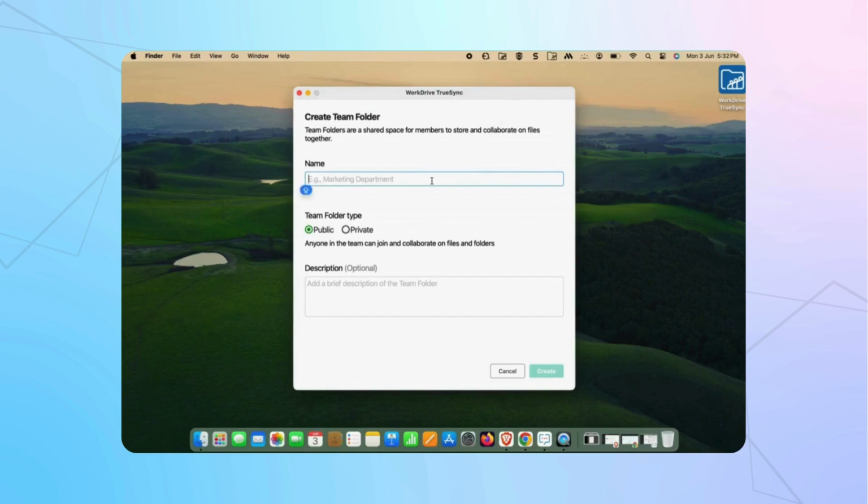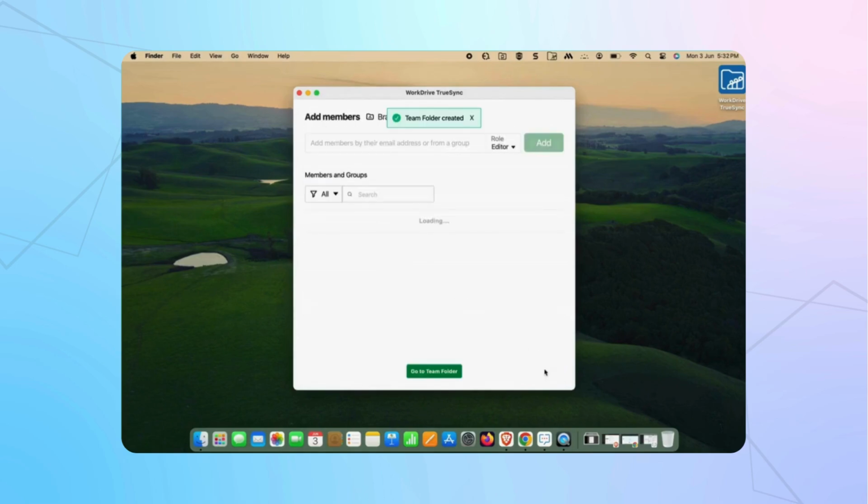We have upgraded WorkDrive's desktop app TrueSync with new capabilities throughout the year. Users can now create team folders, bring in team members and manage it all right from the TrueSync app.